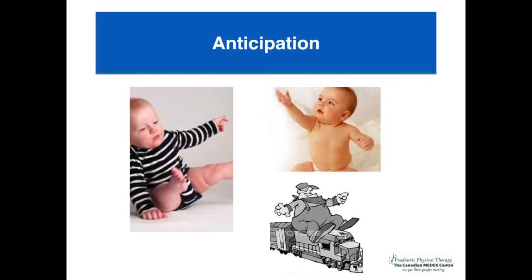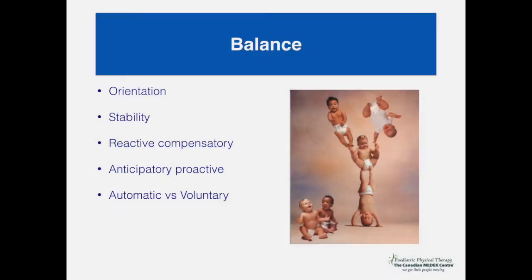If you see the picture on the right, on the bottom, you will see the train is moving. The person on the train has to anticipate the movement, otherwise they will fall backwards. Babies are not born with these mechanisms. They develop these skills as they move in space.